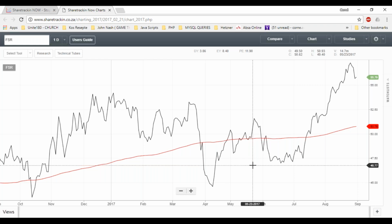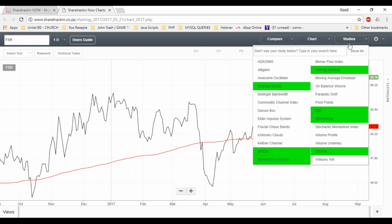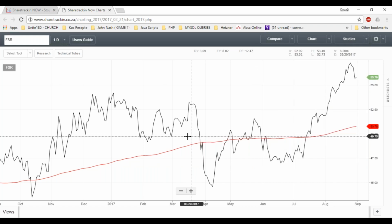You can go and look at the beta value to try and see what the volatility is of a stock, and you can find that under the studies tab. You'll see the studies tab, and you can just search for the beta and add it onto your chart to see what the beta value of a specific stock is. But I don't want to get into that. I actually want to get into the example.